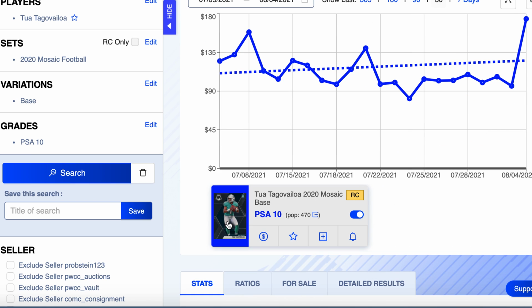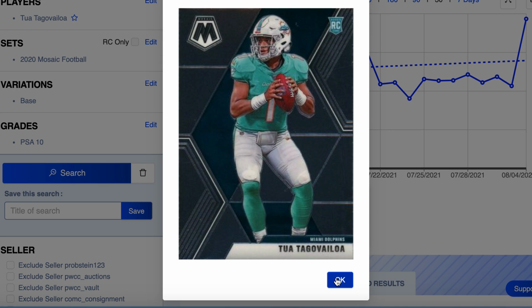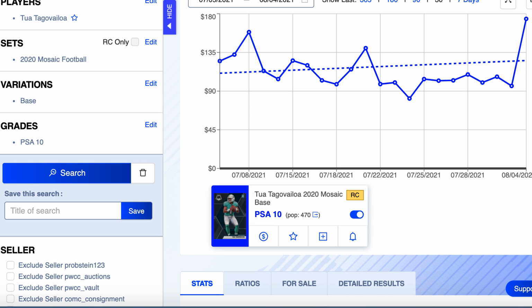I think Tua's been undervalued. I've bought some Tuas. I've even sent some in for grading. Waiting on some returns, but I sent some into like SGC because SGC's got a pretty good turnaround time right now. I think I'd hold this card.